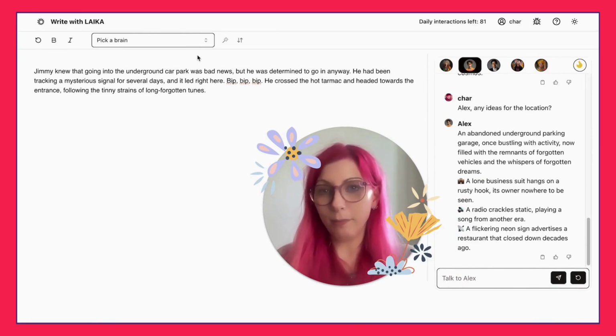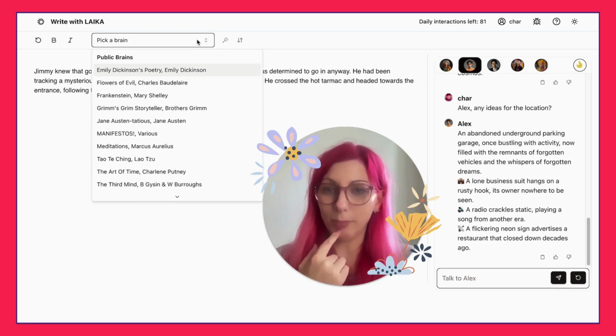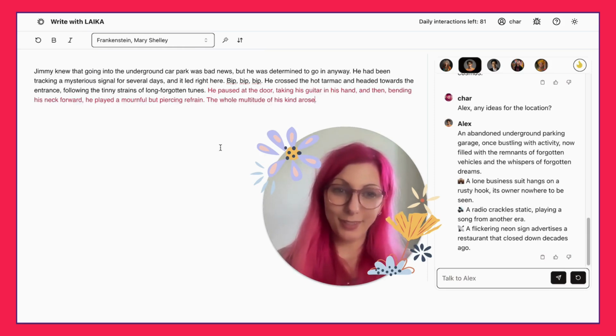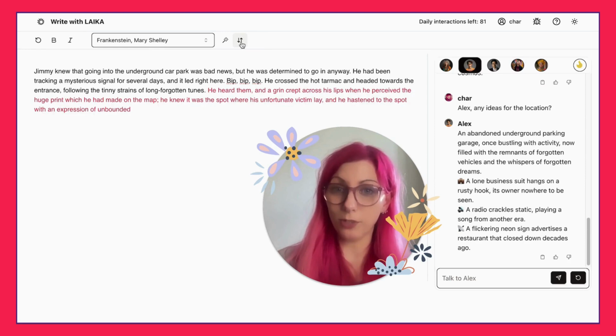So we're going to use it now in order to try out getting a little idea about what might happen here next. So I think this is looking like it's going to be a little bit of a spooky story. So I'm going to take something a little bit spooky, like Frankenstein, and see what happens next. So then we're going to get some suggestions that come through. So this part is about, he has a guitar playing a song and a multitude of its kind arose. Okay, that's quite spooky. Every time we try inferences, we're going to get 3. So let's try an alternate.